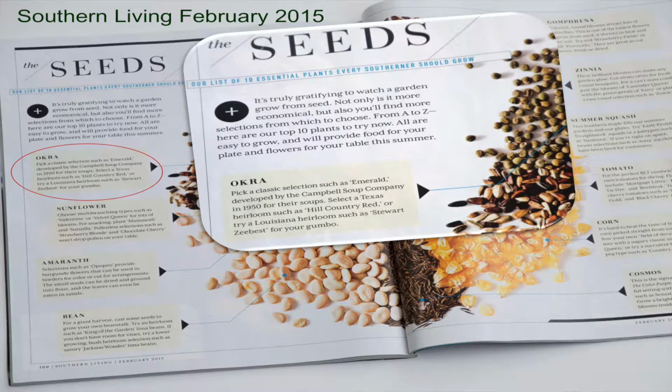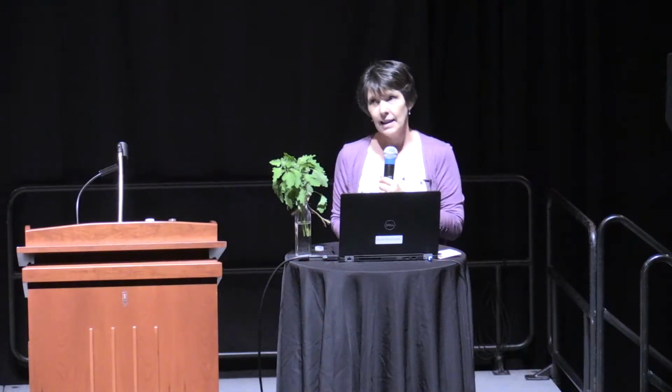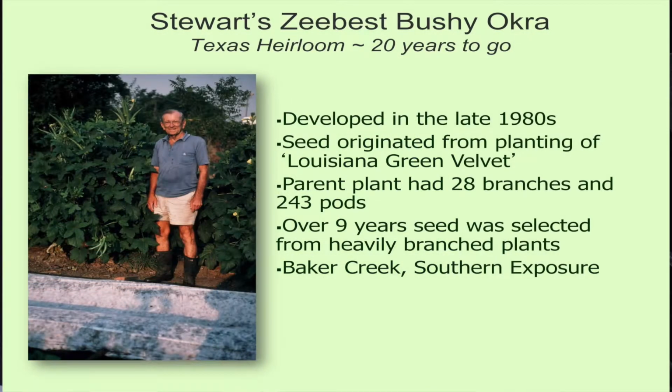"Or try a Louisiana heirloom such as Stewart's Z Best for your gumbo." And I just about had a cow. No, Stewart's Z Best is not a Louisiana heirloom. Sorry, Louisiana, it is not. I know that because George and Mary Stewart are the ones that developed Stewart's Z Best okra in their backyard down on South Main Street in Houston in the late 1980s. So, take that, Louisiana. I am just really strongly about getting this right.